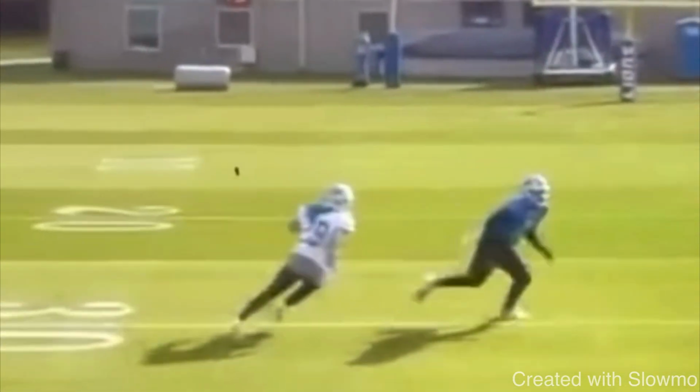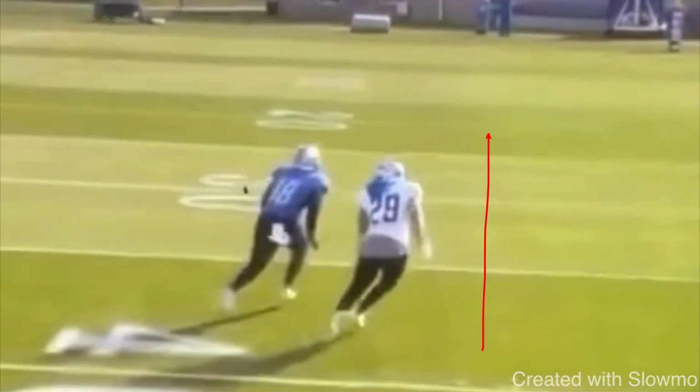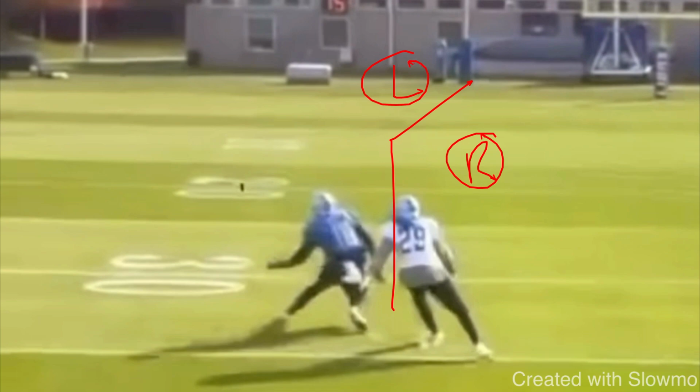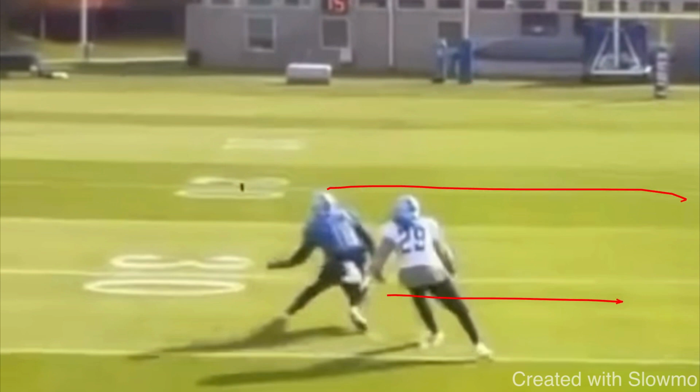So this rocker step is a great move to use on any one of those four routes. What I would say, if you're going to use it on an out route or a dig, make the cut a little bit more lateral, if you will. But if you're going to be using it on a post route, when you do this rocker step, if you step with the right foot, your next cut should be at this type of angle. It should be bam, bam at a 45. If it's a dig, it should be bam, bam, more lateral, because you have to get 90 degrees on the finish of the route.